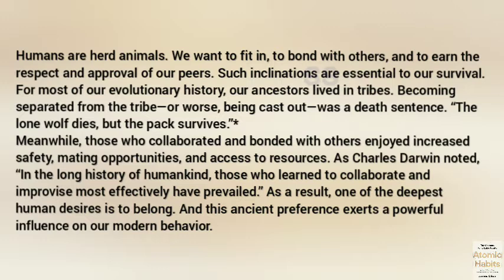Humans are herd animals. We want to fit in, to bond with others, and to earn the respect and approval of our peers. Such inclinations are essential to our survival. For most of our evolutionary history, our ancestors lived in tribes. Becoming separated from the tribe or being cast out was a death sentence. The lone wolf dies, but the pack survives. Meanwhile, those who collaborated and bonded with others enjoyed increased safety, mating opportunities, and access to resources.